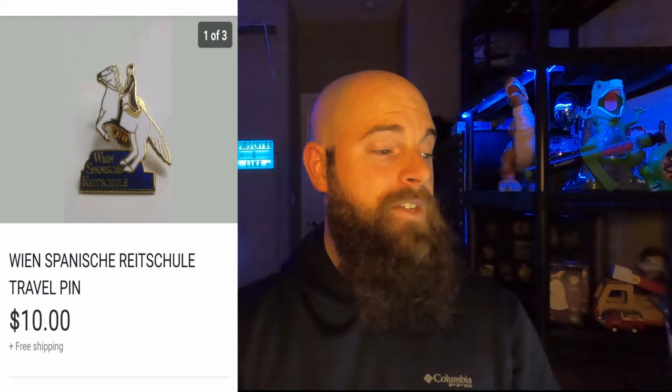I picked this up probably about 5 months ago for less than 25 cents. It's just a regular tiny little travel pin that was on a hat that I bought. So I separated the hat from the travel pin. Boom, sold the travel pin for more than I paid for the hat. The hat would be pure profit at that point. It sold for $10 with free shipping. And again, 5 months to sell on that one.